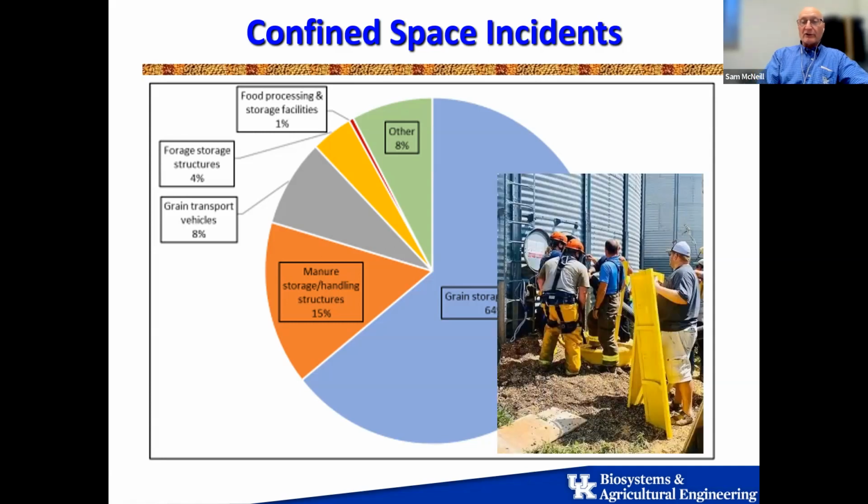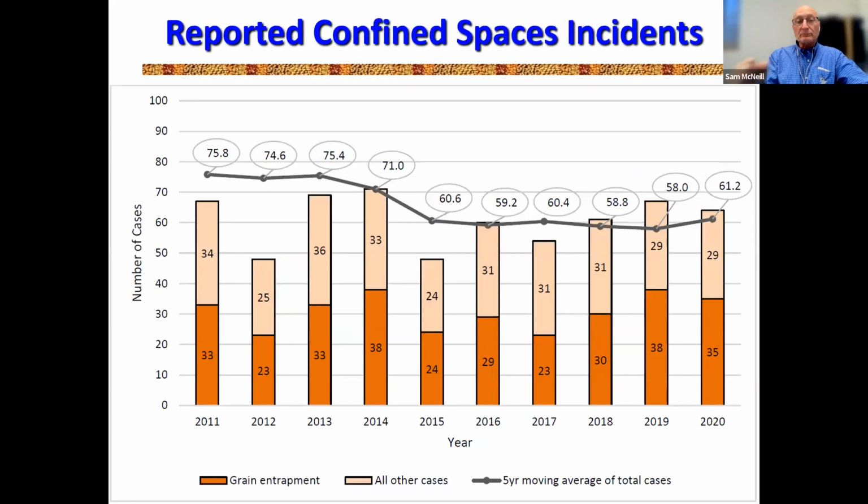The insert I've shown here is just an example of a rescue up in Illinois, where you can see the level of effort required to extract anyone that would be confined or trapped in a grain storage bin. And we'll take a look at some of the data on that as we go along. But in general, this is back to the Purdue data that shows the total number of cases of confined spaces that have been reported. But then in the lower part of each bar graph here is the grain entrapment itself. So you can see grain entrapment comprises a large component, just as indicated in the previous slide.